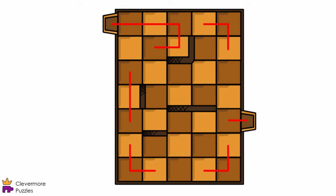The only option left is that it doesn't turn at all, but goes straight through the tile. Once we do that, we can see this tile here is basically a corner tile, because the path only has one way to go through it. Then this tile becomes a corner too.